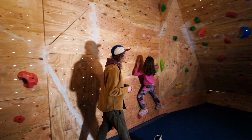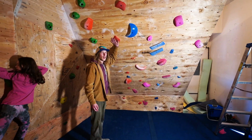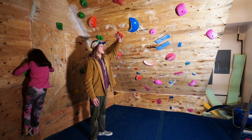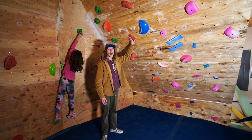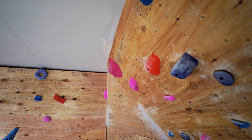Then over here, we have the big guy. So this is a 40-degree overhang, 42, it's 42 degrees. We're a little off, a little shoddy in the math, but you know, close enough, gets the point across. This is actually the same size as a moon board.